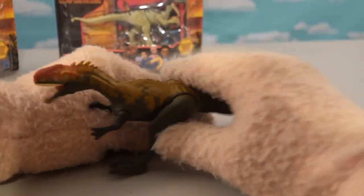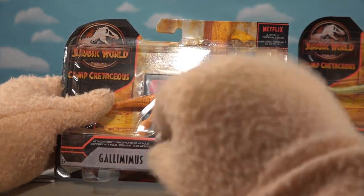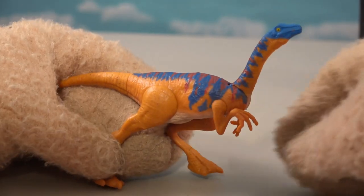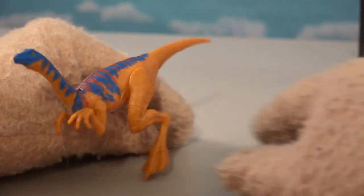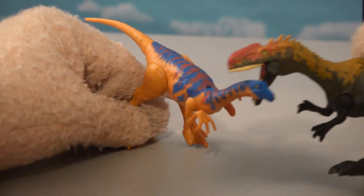So yeah, we got this dinosaur. He looks pretty cool. And then now we got this dino right here, which is a Gallimimus. I'm not sure what that is, but at any rate, it's this really cool dino right here. Ooh, orange and blue, super colorful. Gotta love that. So, okay, what's going on, guys? Oh, not too much. I'm just gonna eat ya.